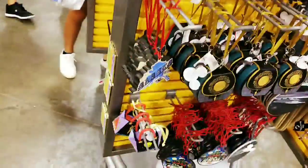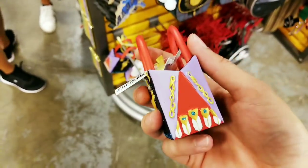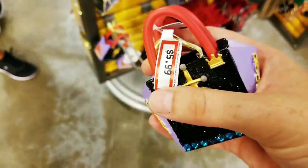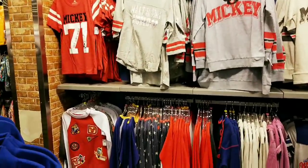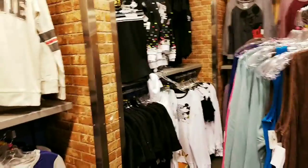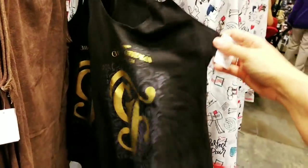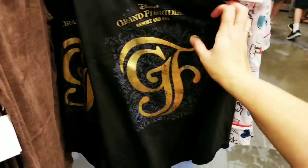I haven't seen this one. This one I feel like is new. This is cool. Oh, the Queen. We all know that's from... $5.99. I like that. So I'm not seeing a ton of new stuff for women over here. I did see they got the retro Mickey stuff still back in the corner. But Grand Floridian, this is definitely new, $14.99. Now that I know what GF means, thanks to you guys.